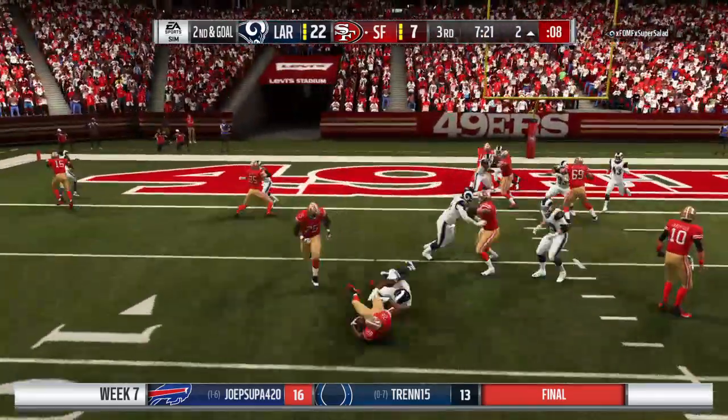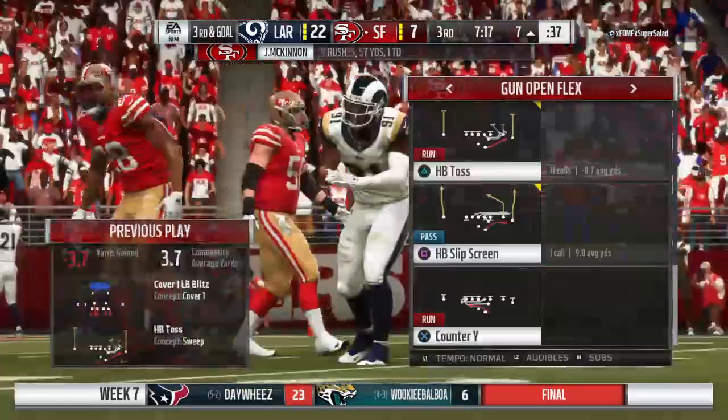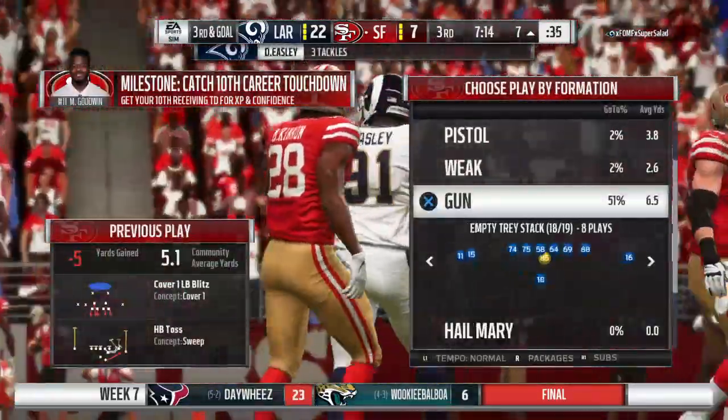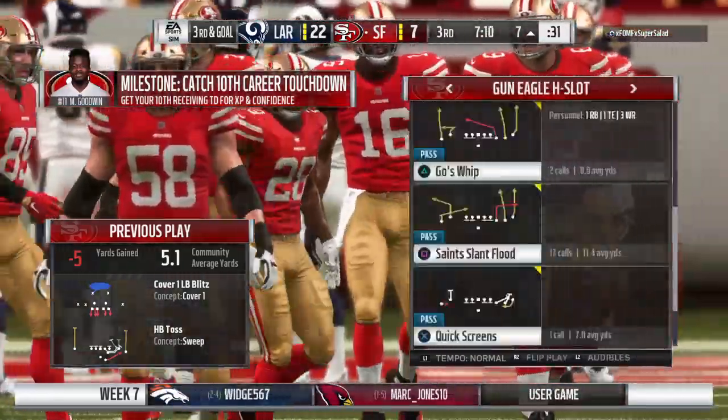They get it to him running left, and he is met quickly in the backfield. Down he goes, folded like a lawn chair. That'll go as a loss of 5, and that'll make it 3rd and goal.